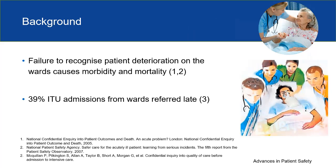So I've recently completed my PhD thesis on optimizing the identification of acute deterioration and sepsis through digital technologies. And this work was completed at Imperial College London under the guidance of Professor Aradazi, Professor Graham Cook, and Dr. Sadia Khan. And we're focusing on this failure to recognize patient deterioration, which is a major cause of morbidity and mortality. And at least 40% of intensive care unit admissions from the wards are referred late.